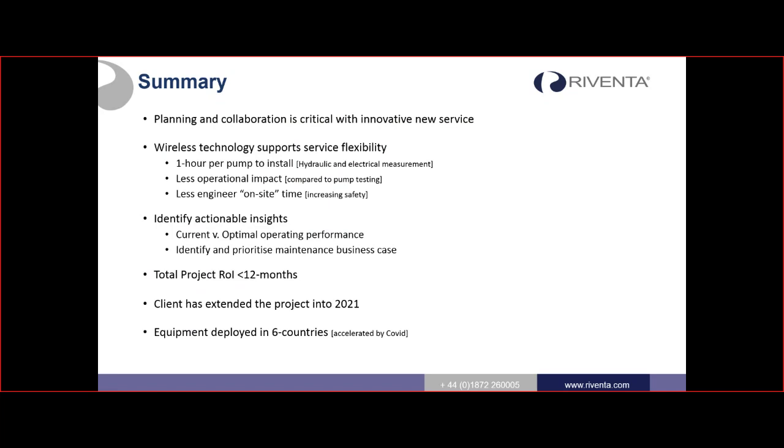As I said, this client has extended the project into 2021. We've got another 30 sites we're currently working on and planning as soon as we can get into the country. So we went and did the site survey of all 30 sites before lockdown occurred, and we're now ready to deploy now lockdown is coming to an end.